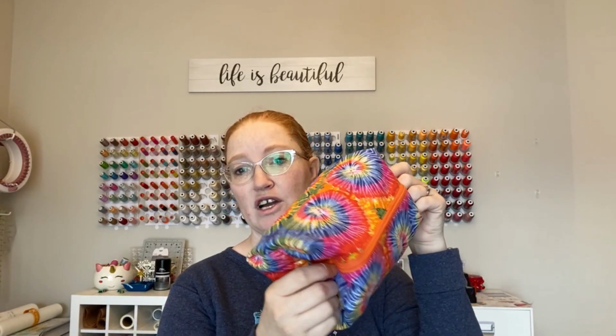And then again, I couldn't really use this fat quarter for piecing or for applique work. So I made it into this tote, and I had this amazing orange zipper to match. So I'm really, really pleased with that.